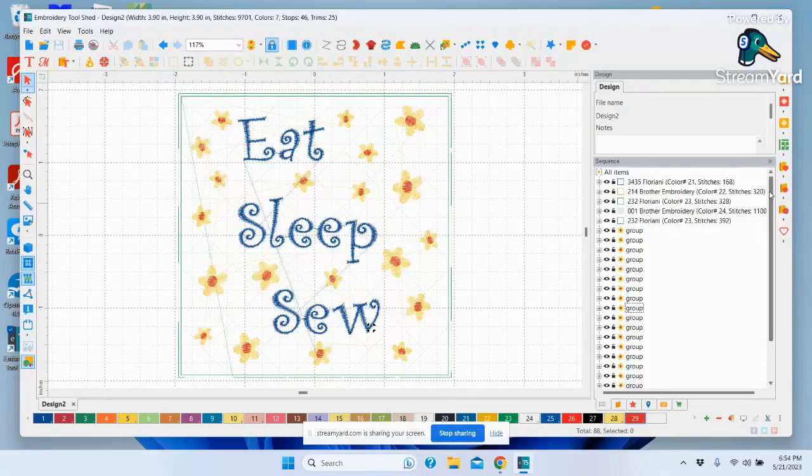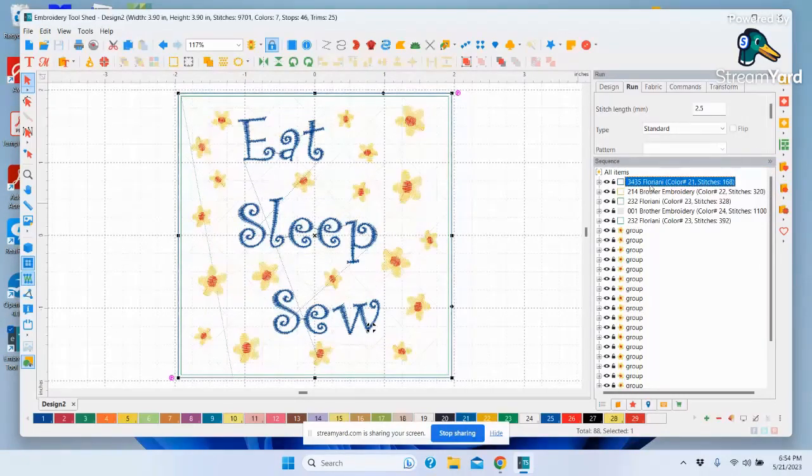In this case, we needed to move some stuff around because we were adding some lettering. Okay, so we're going to organize this now so that we can get it to sew in the order we want. The first thing, let's go through these over here in our sequence view. The first thing that needs to sew is the placement line for the batting, and that is there.